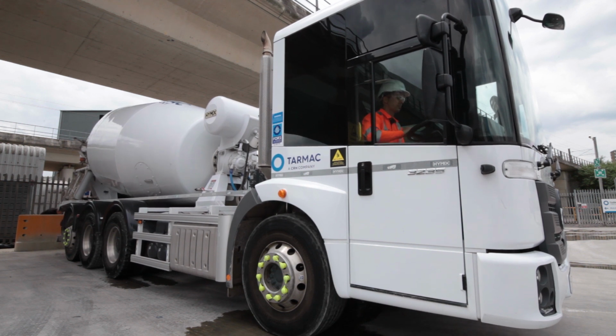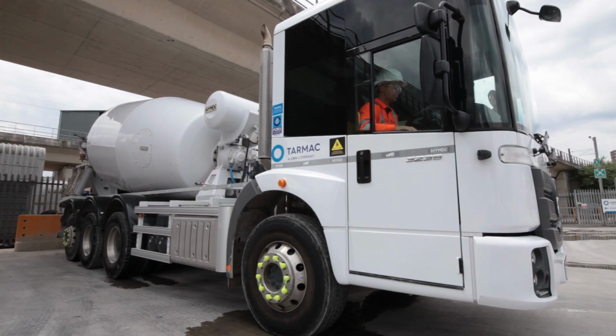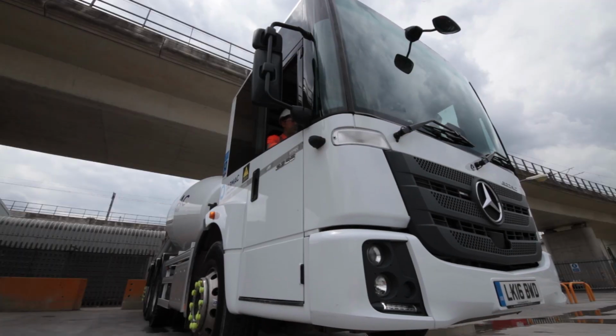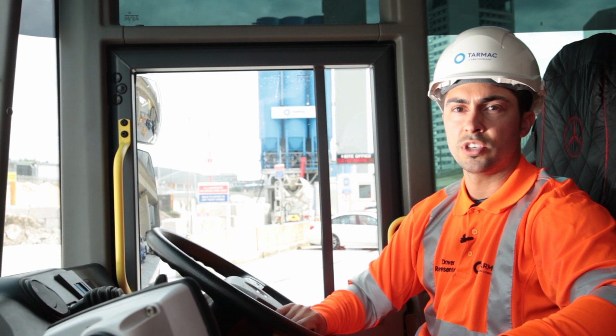The Econic has great off-road and on-road capabilities, which gives us great flexibility when we're delivering to our customers. Once you get to a delivery site, you can lift the cab up and drive it off-road, and after you finish you can just lower it down on driving position and you have the normal visibility.